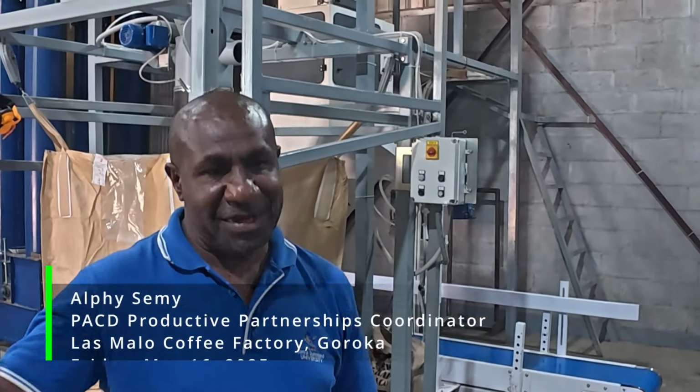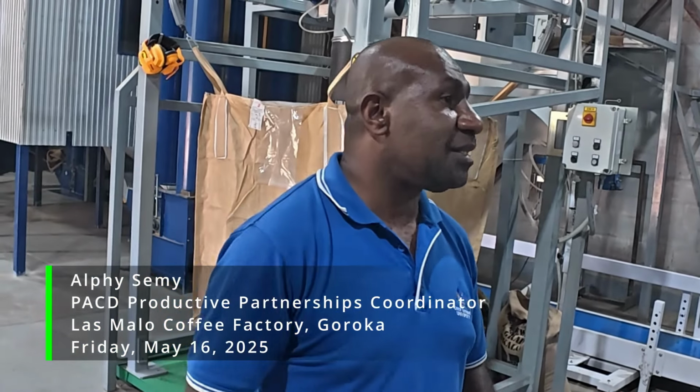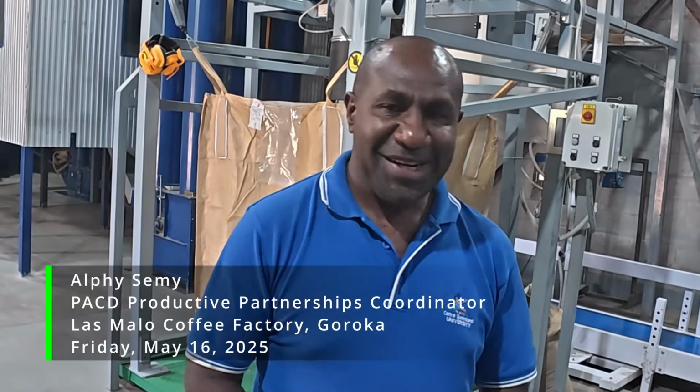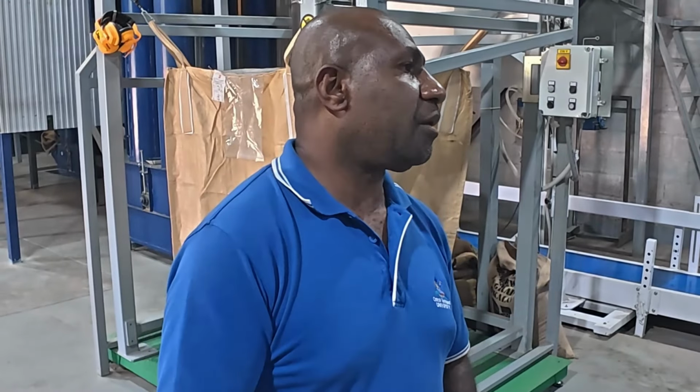The name started with a single mallow tree at the turn-off into the factory. So that's how it got its name, Las Malo. They have started from scratch in the last four years. They are new to the coffee industry, but they've earned their spot in the coffee marketing.